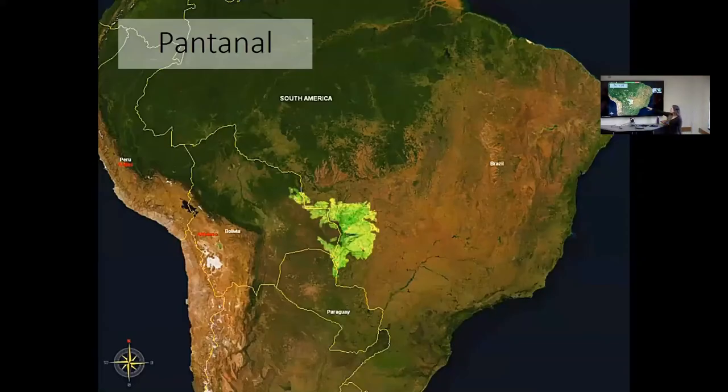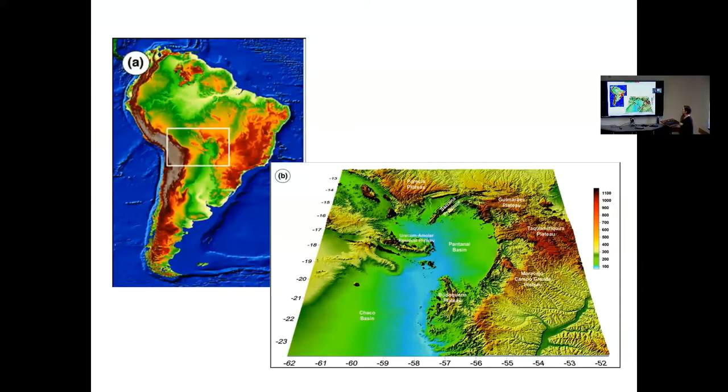The Pantanal is located right in the middle of South America, on the border between Brazil, Bolivia, and Paraguay. It is one of the largest wetlands in the world, one of the largest alluvial fans in the tropics. It was formed during the uprising of the Andes, so you have this huge lowland area surrounded by high plateaus covered by savanna. Most of the rivers that flow through the Pantanal have their springs here in the plateaus.